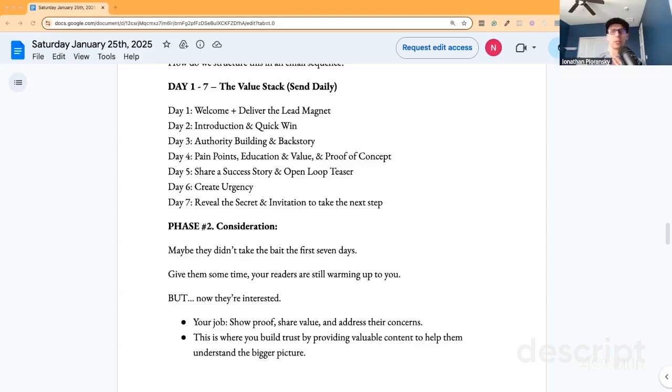So then they can start consuming and understanding deeper levels of the guide and the thing they opted in for. It's really that simple. It doesn't have to be that complicated. We have loads of swipe files and we'll provide examples. If you just drop a comment, opt-in sequence, we can drop you over a template of all this information to get you going on your version 1.